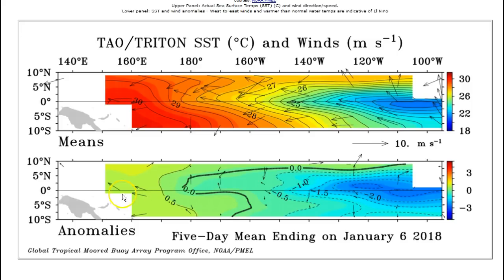When you're in the active phase of the MJO, winds reverse, or they turn to westerly anomalies. I mean, typically winds will just slacken, but that's what sets up westerly anomalies. That imparts energy to the jet stream, and that in turn feeds the storm track, and if it's strong enough, also pushes rain and wind into California.